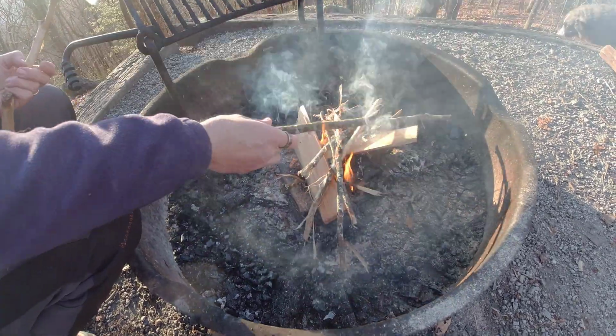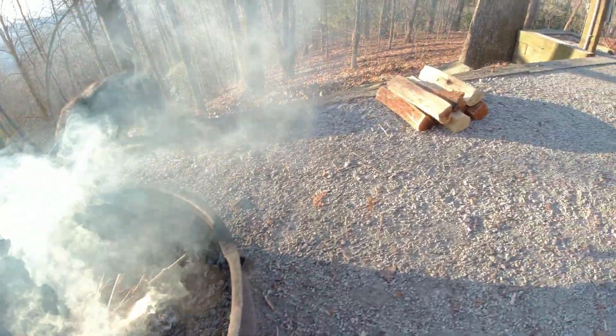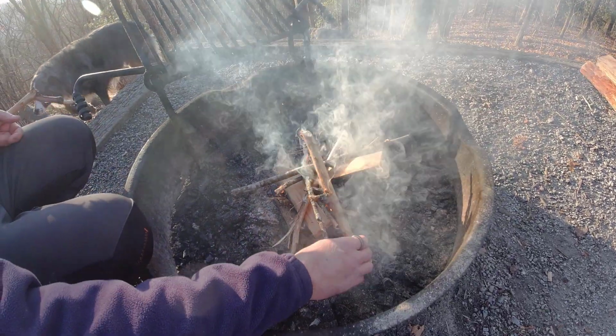Now Eric's just laying on some dry wood to get it started. And then we have a little stack of seasoned firewood to really get our morning fire going so we can sit here and enjoy our coffee.